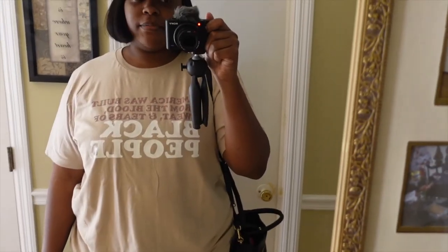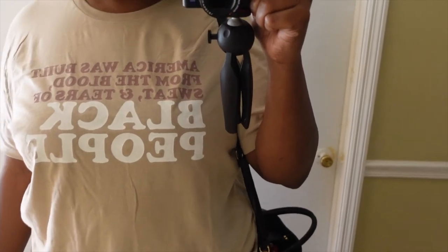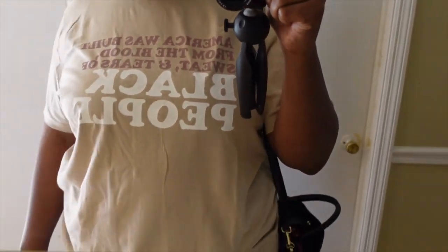I wanted to show you guys my shirt that I got from Legendary Roots, which I hauled in a previous video, but it says America was built from the blood, sweat, and tears of black people. And this is a true story, okay?